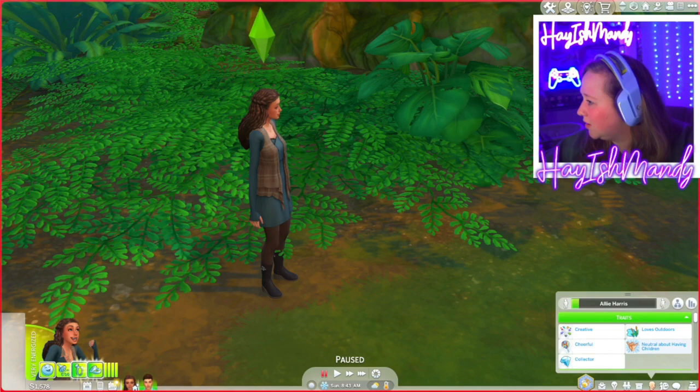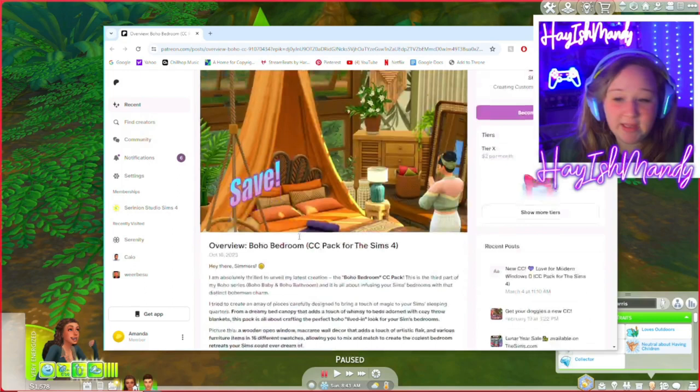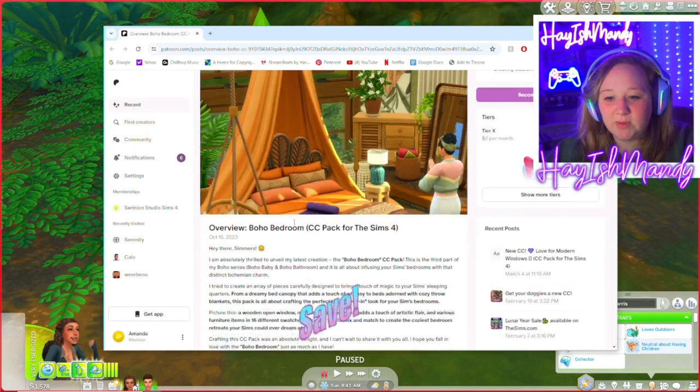And the other thing I wanted to show off, while I'm here on my Pinterest, was if you go to the build and buy section and you scroll down quite a ways. Somebody was asking me about this one earlier. Here it is. This was the pack that I got the bed from. So it's called Boho Bedroom CC Pack by 6MCC. So if you want that bed that I have in her room, this is the CC pack that you can download for it. It comes with a lot of cute stuff. So I love it. That's what it was, Boho Bedroom. Once again, it is saved to my Pinterest.